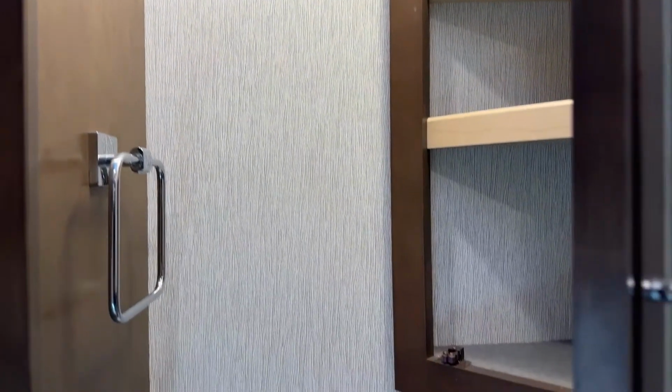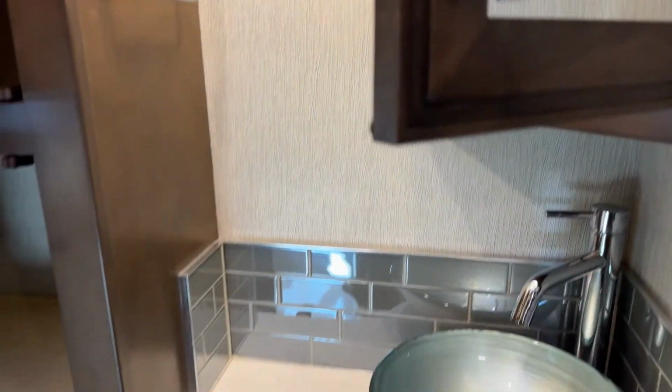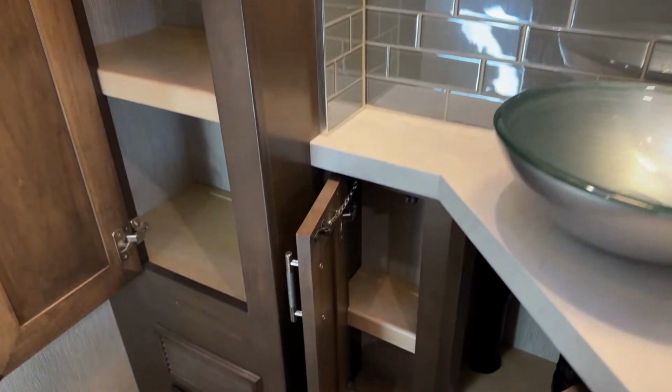With sleeping for 6, it's nice to have a bathroom for your guests. They don't have to walk through your bedroom in the middle of the night if they want to use it.